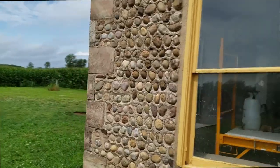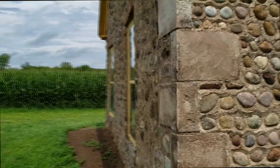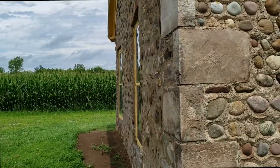There's some pictures that I'm going to attach to the video. There's a coal burner. When you first walk in and go to the right, there's a room where they had a coal burner, a little potbelly stove.